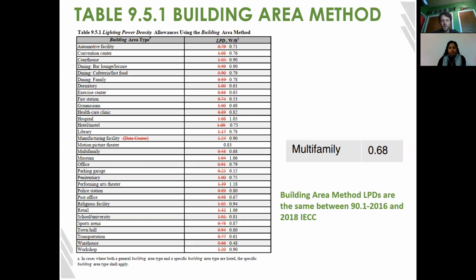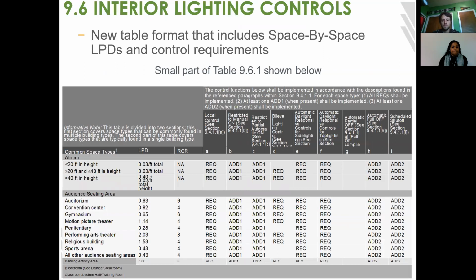And just a note too, the building area method lighting power densities are the same between the ASHRAE code part 1 of the OZERC and the 2018 IACC part 2. So then, after you've looked at the lighting power densities, the ASHRAE code has a new table to demonstrate the controls requirements for any type of space within the building. The way this is now structured is it outlines the space types on the left side here. And then for that space type, you would look across, and it shows the space by space lighting power density if you're using that method, that allowance, and then the controls requirements here.